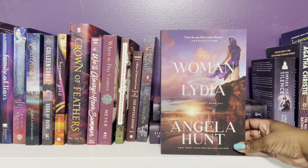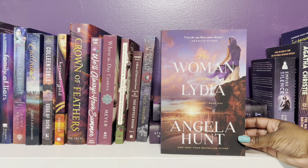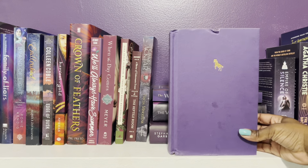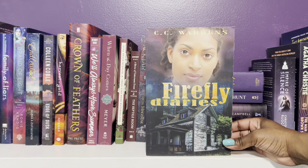So yeah, Coming from Lydia by Angela Hunt. I haven't read any Angela Hunt before, but this apparently is supposed to be a Christian historical fiction or biblical fiction, I think. My Lady Jane. Child, I don't know what happened to the cover, but I got it from a used bookstore, and child, I don't know what happened to that cover. Firefly Diaries. One of the best books I've ever read.